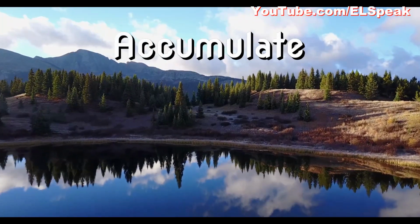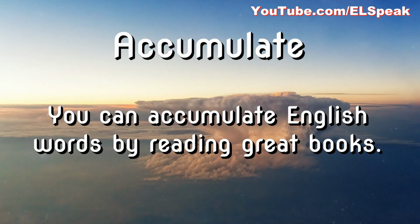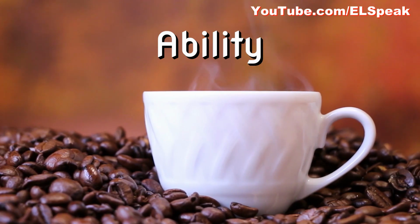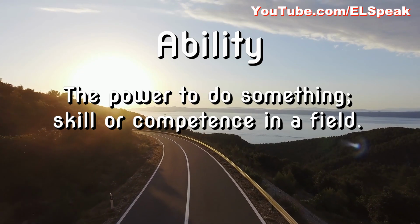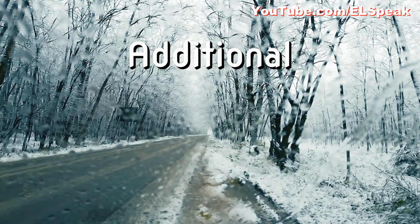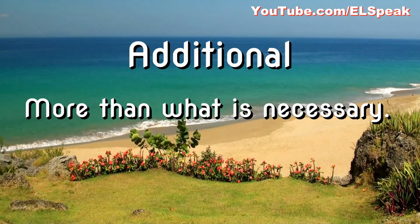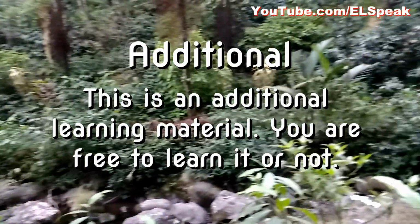Accumulate. To gather or collect. You can accumulate English words by reading great books. Ability. The power to do something, skill or competence in a field. Your ability to get the highest value tasks done is the key to your success. Additional. More than what is necessary. This is an additional learning material. You are free to learn it, or not.